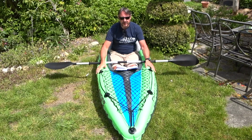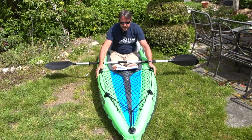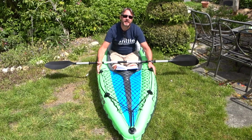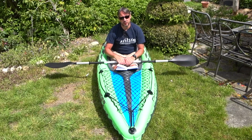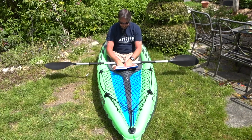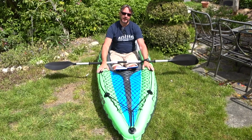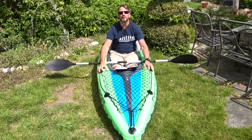So, as I say, these things come in a very small bag. They're obviously inflatable. You inflate it in situ, so if you're on the beach, take the bag down and blow it up on the beach. Okay, number two, transportation. This comes in its own little bag. If you've got a small car, no problem. It goes on the back seat, in the trunk, anywhere you want to put it.